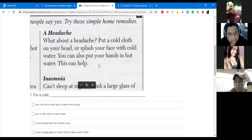They said, put a cold cloth on your head, okay? Como cuando tenemos calentura, right? And you have this kind of temperature. Splash your face with cold water, you know, splash. Okay, and then you can also put your hands in hot water. That's para que circule más sangre, maybe, right? I don't know. And this can help.